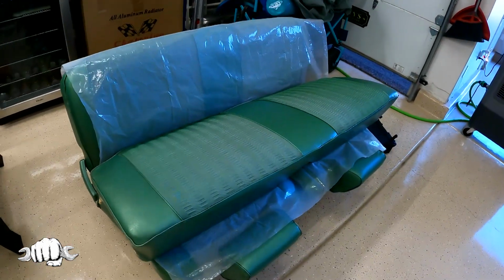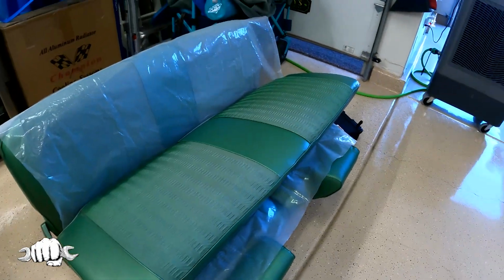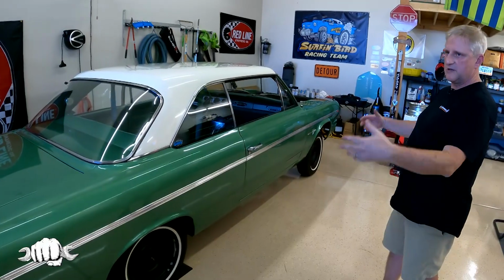So outside of the motor, beefing that thing up, you're going to keep everything original in this? I'm going to keep it all original. I'm going to put some wheels on it essentially, but I'm building this thing as a burnout spectacle for car shows. We'll go do burnout competitions.